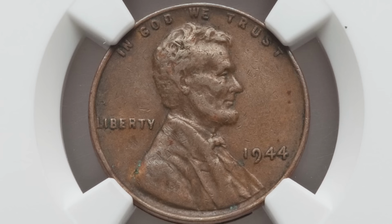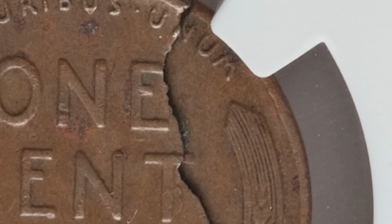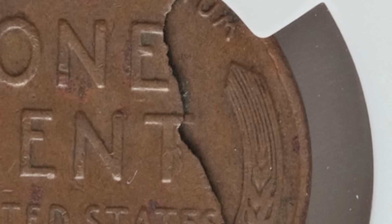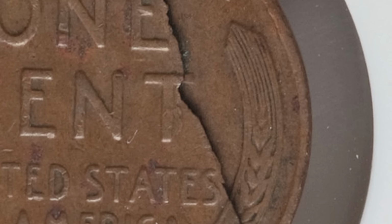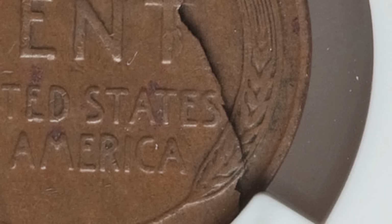Now let's move on to a 1944 wheat penny that has a clamshell lamination, and we can really see that there on the reverse of the coin. Sometimes you'll have to turn the coin over to look at the edge to really see that clamshell. But this coin ended up selling for $60 at auction, only graded at a 30. So not too bad for that penny as well.